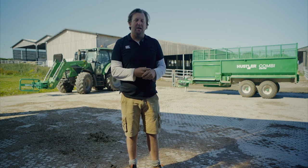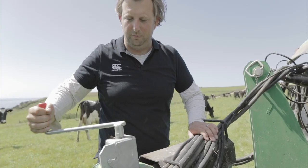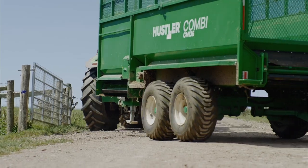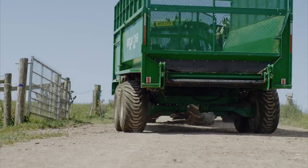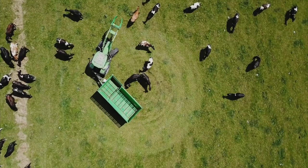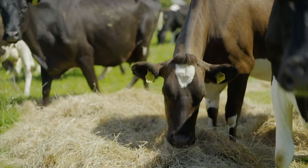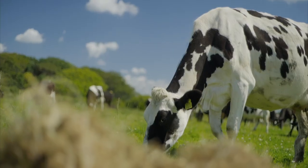It's one tractor, one operator, easy hitch on, no PTOs, just hook up and go, feed out anywhere. It doesn't slide around in the paddocks. With a swift hitch, we can turn really tight into all the gateways. We haven't widened any gateways or anything like that. So yeah, it's just perfectly simple feeding cows really.